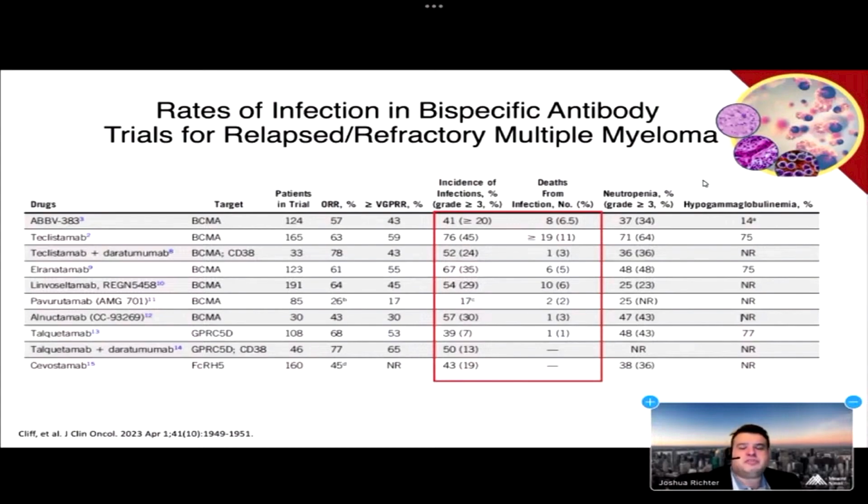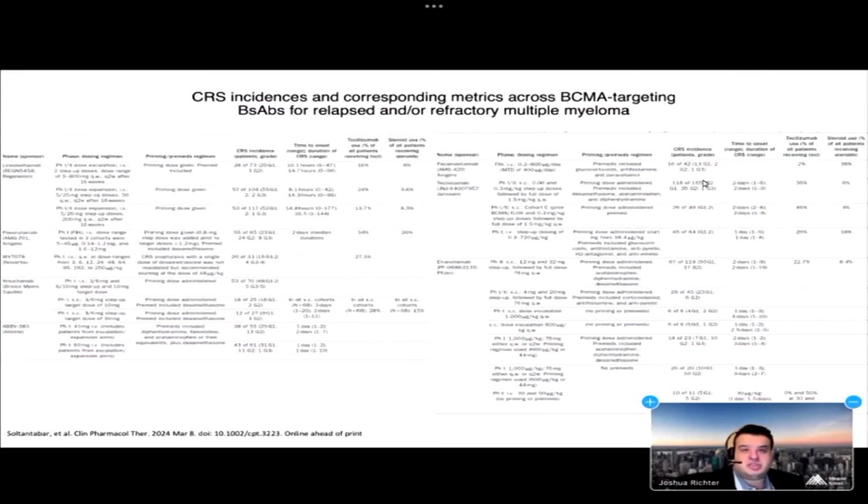There's a question of using with caution in that patients who are receiving step-up doses with bispecific antibodies who have not yet had CRS and received tocilizumab, you may run a risk of propagating CRS with white cell growth factors. However, once tocilizumab is on board, the risk of this is essentially zero.